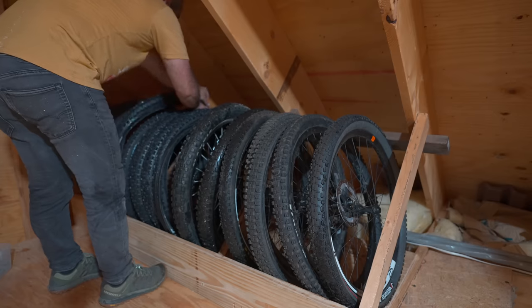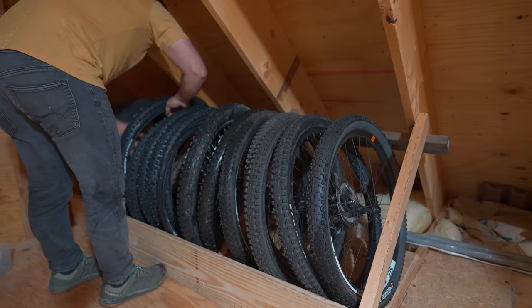No, it is not fancy, but I was able to build it out of scrap wood, and it is the best tire and wheel holder that I've ever had. It's the only one I've ever had.